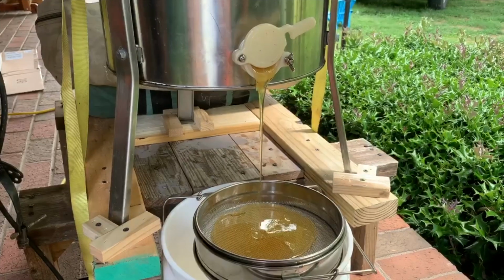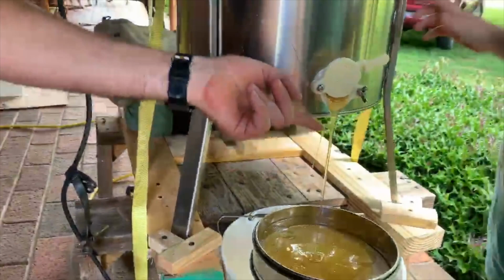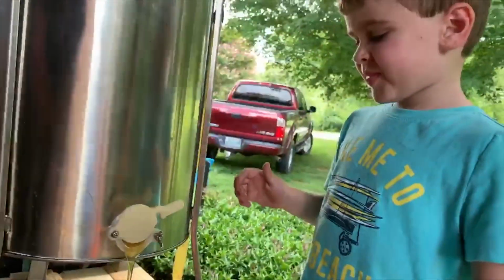You want to taste it, buddy? Yeah, could I just taste it for the flowers? Look, here. Yum.